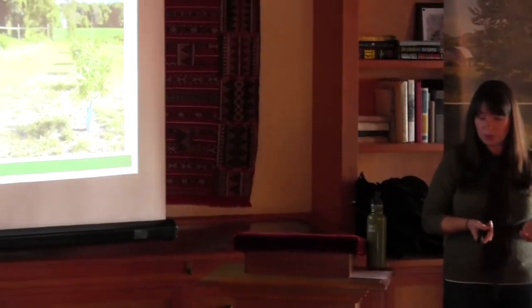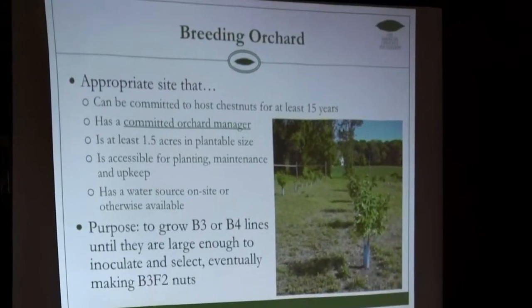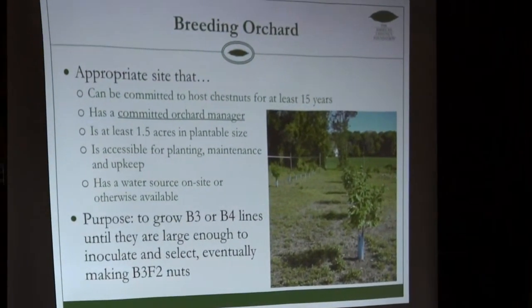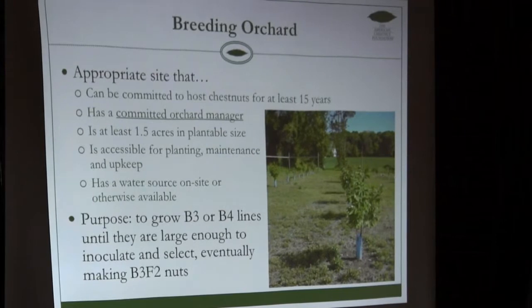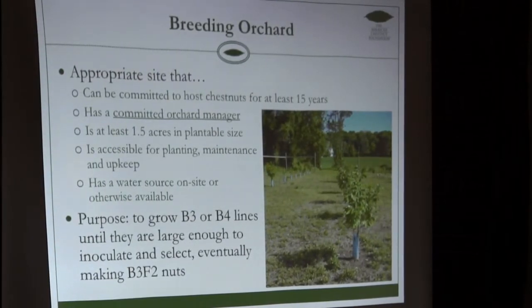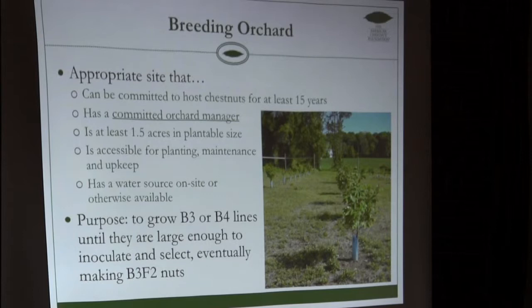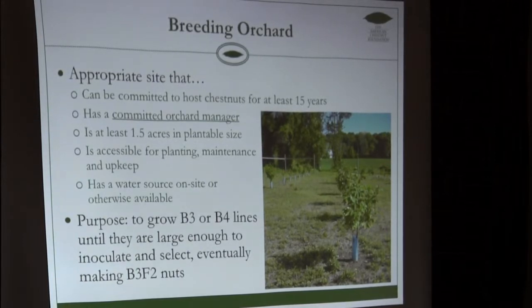As far as the breeding program goes, a breeding orchard, again, is generally about an acre and a half in size. We plant 300 to 500 trees, and it's a 10 to 15 year project. This is where we grow our back cross lines. I don't think we're in need of too many more of these sites in Massachusetts, but they are sort of a step down from seed orchards in terms of the time commitment that goes into them, at least long term.